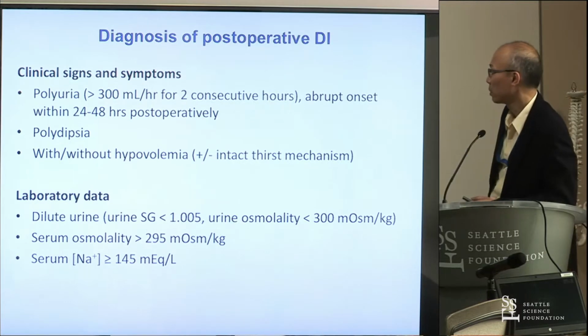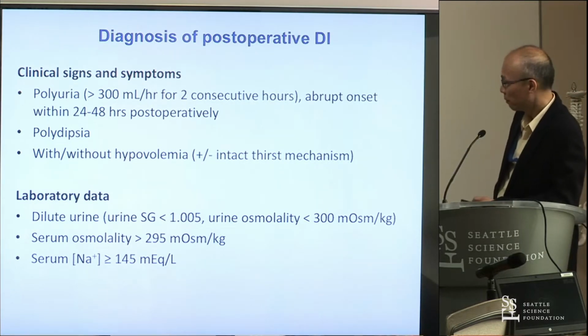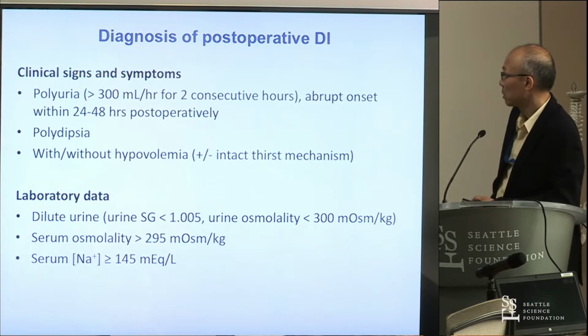So these are the laboratory data that we tend to measure to confirm the diagnosis before treating them.